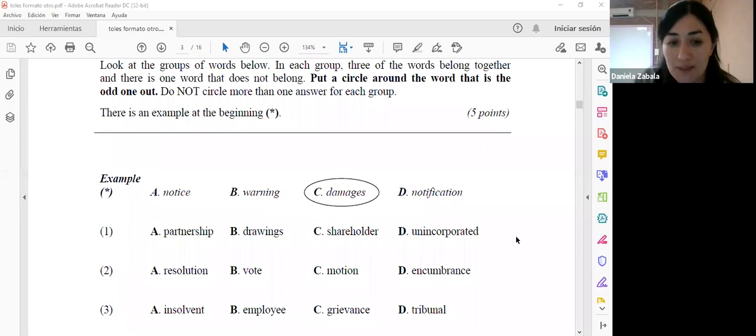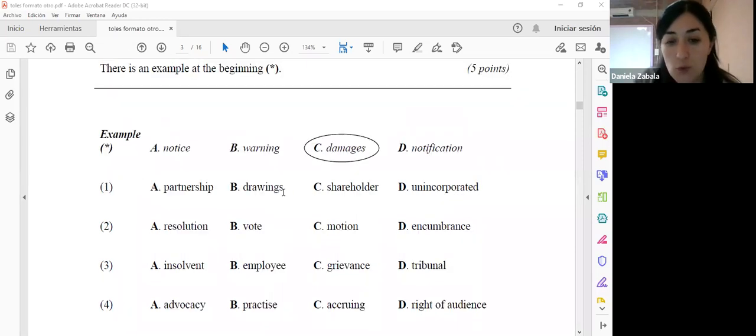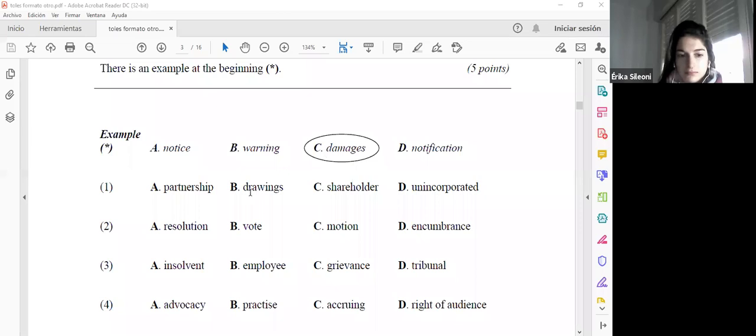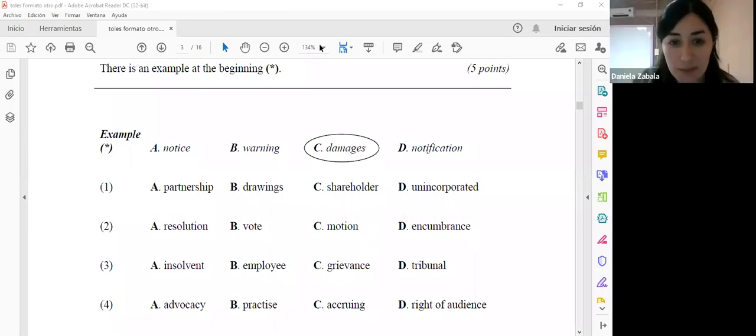What about the next one? For example, partnerships, drawings, shareholder, unincorporated. This belongs to company law. We have not seen it yet, we're going to see it in the second module. Yes, Giovanni also put it in the chat, and that's correct. I think it's drawings.